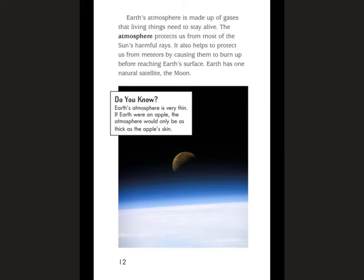Do you know? Earth's atmosphere is very thin. If Earth were an apple, the atmosphere would only be as thick as the apple's skin. Remember our class from yesterday? That's why we have another layer protecting us, the magnetosphere. The atmosphere protects us from the rays. It protects us from the light. But the magnetosphere protects us from the sun wind, or the solar wind.